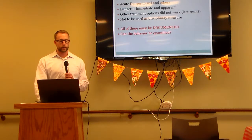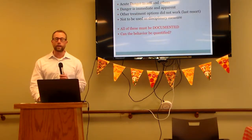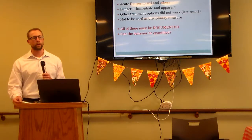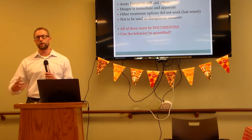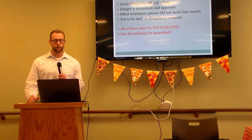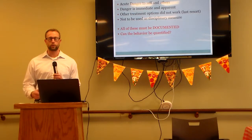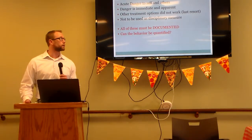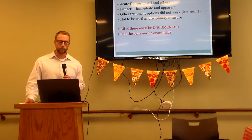Use of chemical restraints, big things that you want to look for: acute danger to self and/or others. Are they harming others? Are they trying to exit seek and they're going to be out by themselves and no one there to assist them? Is the danger immediate and apparent? Other treatment options did not work, so we are now using the chemical restraint as a last resort. Again, something that should be documented, that it was the last resort. Again, not to be used as a disciplinary measure.